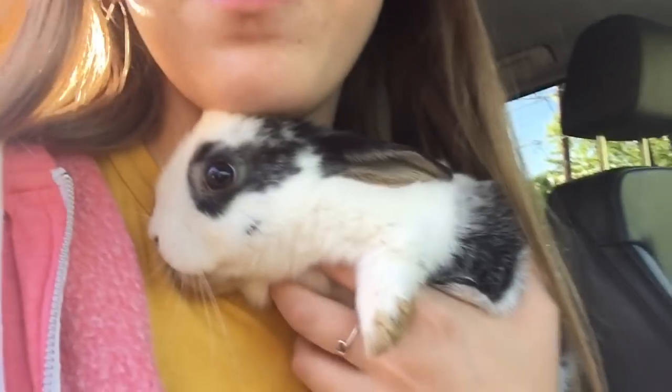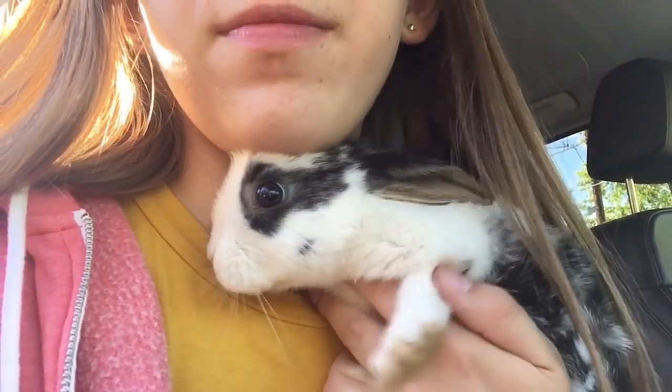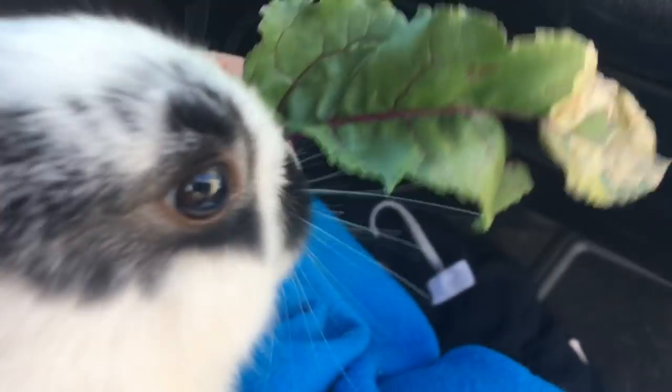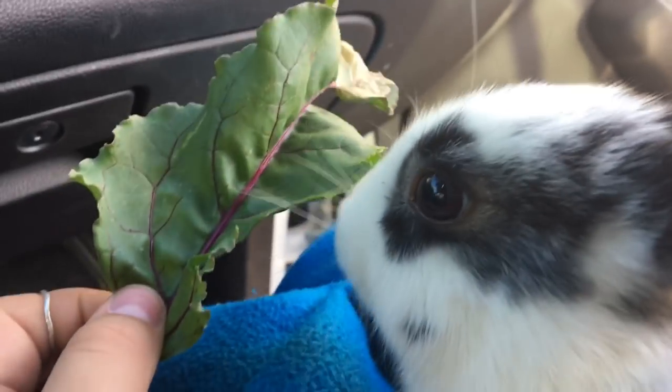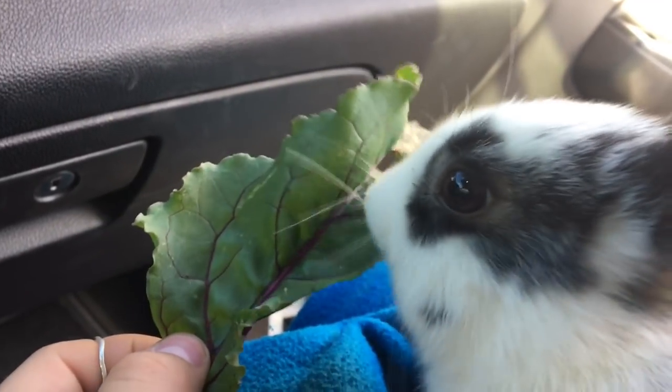Oh, my bunny is so calm. I think mine's a girl too, but I just have a feeling it's a girl, but I could be wrong. So, like usual. We're just waiting for my brother over there to catch his bunny, and she or he is having a little snack. Wait, she's eating? Yeah. So cute. Well, we don't know if it's a he or she.